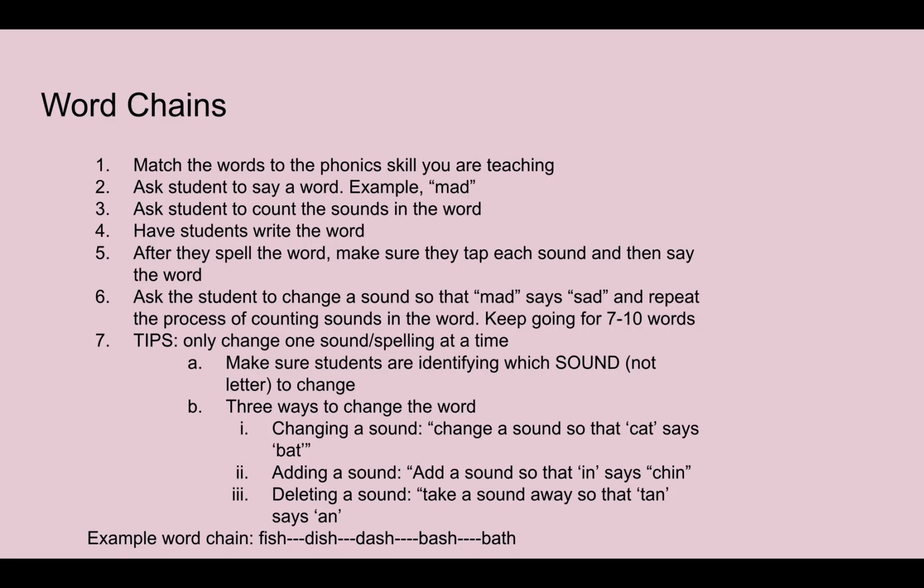Word chains are also an effective way to build the neural connections students need for automatic word recognition through orthographic mapping. This activity helps to map the orthography, the spellings of words, to the sounds they represent, the pronunciations. You can easily use Elkonin boxes, letter flashcards, or tiles, or tokens with a whiteboard for this activity. So here is what this looks like.